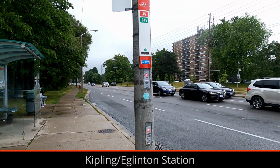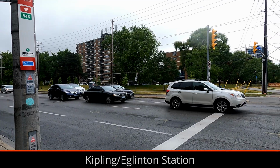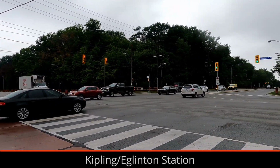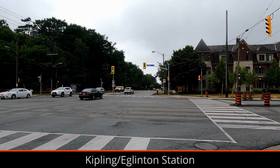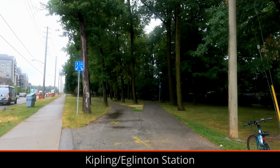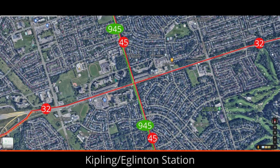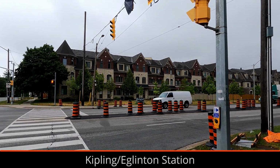While still very suburban, there is much more density already located at the intersection of Kipling and Islington. About halfway between Kipling and Martin Grove are a couple stores. Kipling, being a major bus corridor, is currently served by the 32, 45 Kipling, and 945 Kipling Express.